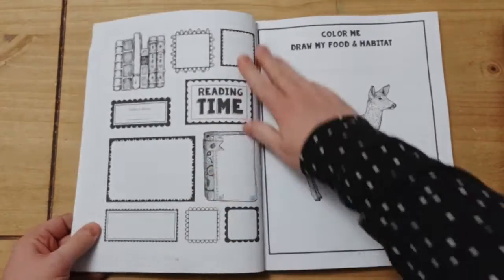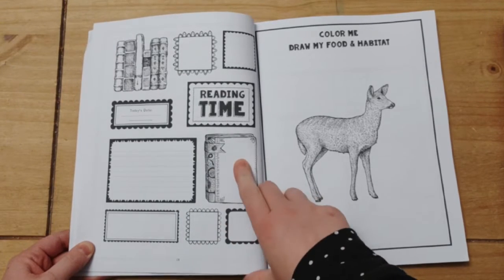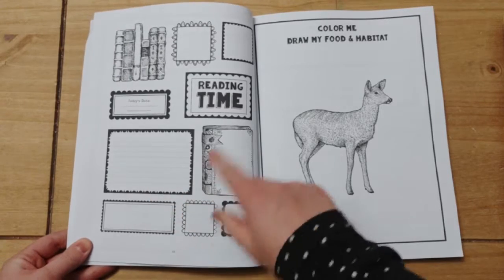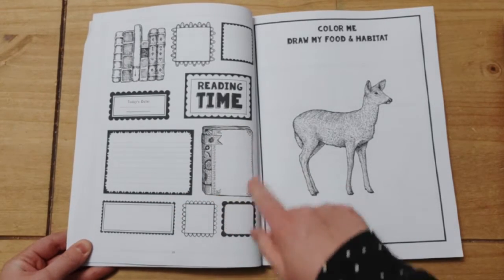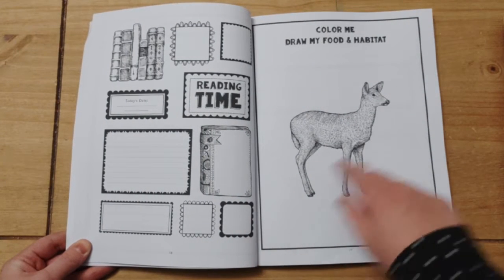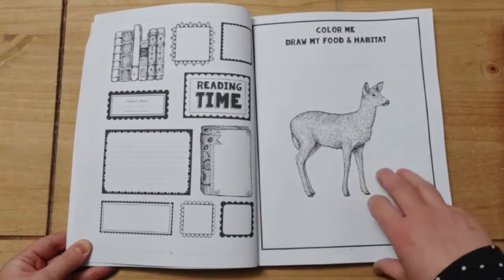So then they've got this page here, which is their reading time, so they'll read some of the books they've selected. They might copy a little bit from them. They'll copy the cover of the book, and there's just some little notes, things they can use how they want. So they'll research a deer for this page, and they'll draw the food and the habitat.